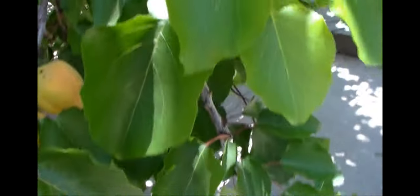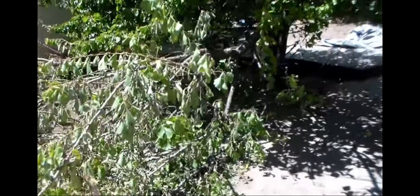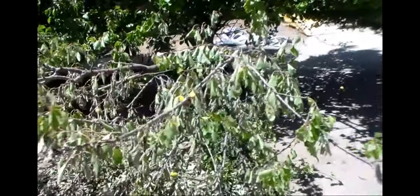As I was saying, this is the Tobin Homestead. We have two apricot trees. This is the biggest one. One of the big branches fell off. This is the branch that fell off and died. And this is the littler tree.